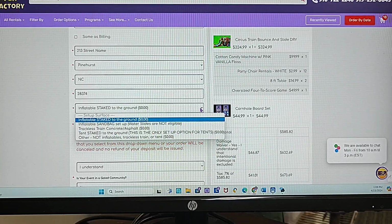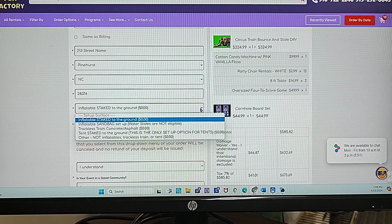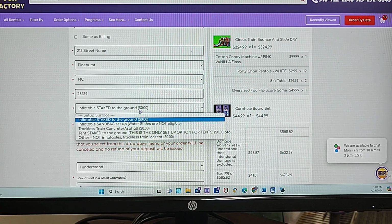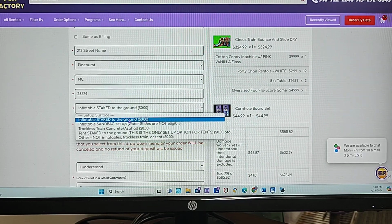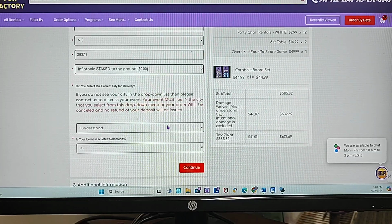If this was going to be on a hard surface or a situation where I wouldn't want it staked down, maybe I've got underground sprinklers or something and I don't know where those lines are and I don't want them to be accidentally hit by a stake, I would say let's sandbag it. Sandbagging does incur a little bit more charge, but it's better safe than sorry. So I'm just going to stick with a regular staking.